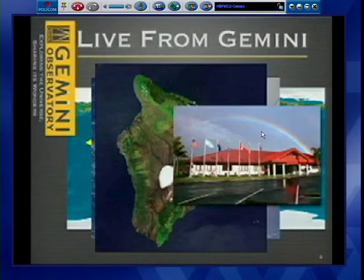If you look up front, you see the flags there? There are seven different flags of the countries that contribute to Gemini in order to operate. And Australia is one of them. If you look very carefully, you can see it as the third flag from the left. Can you make it out there? Australia is a partner in Gemini, and along with the United States, Canada, Argentina, Brazil, and Chile, all come together to allow us to operate.